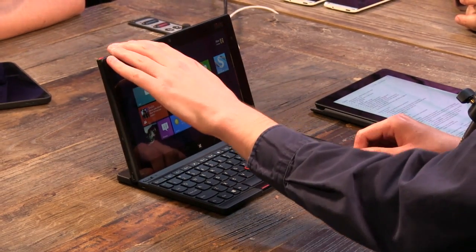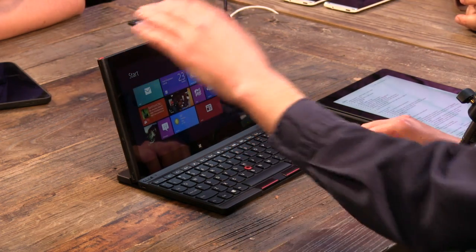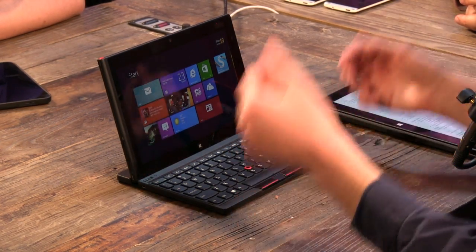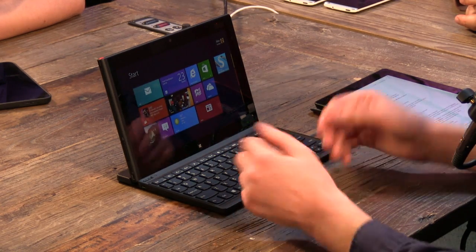The tablet can only charge with micro USB, so that takes forever. Oh, really? Yeah. It takes hours to get up to fully charged. It's got trickle charging.